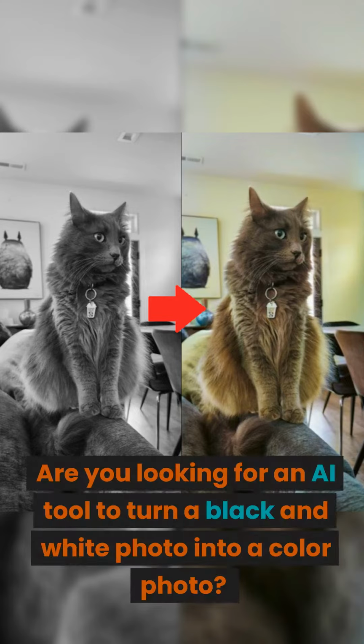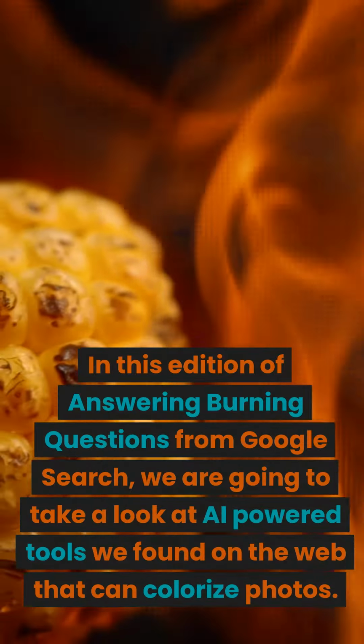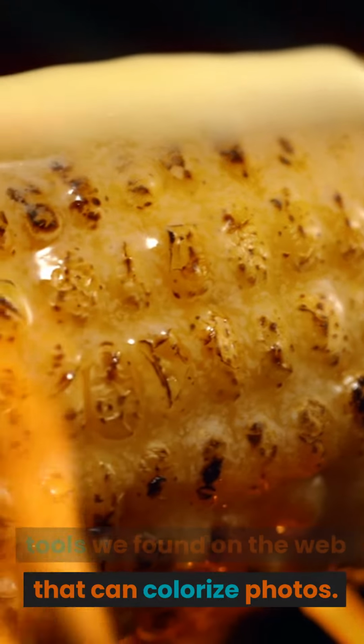Are you looking for an AI tool to turn a black and white photo into a color photo? In this edition of Answering Burning Questions from Google Search, we are going to take a look at AI-powered tools we found on the web that can colorize photos.